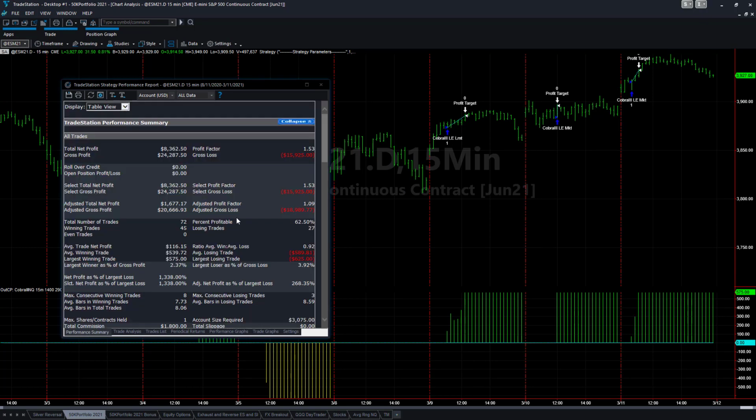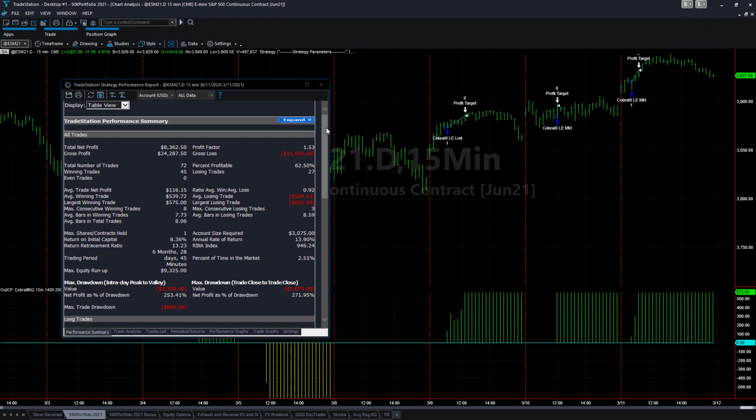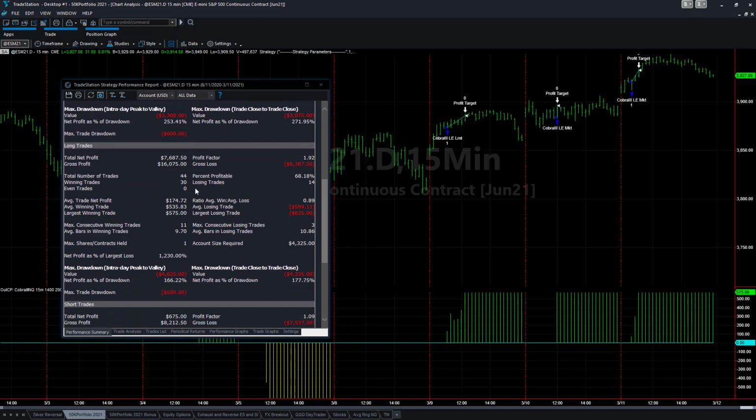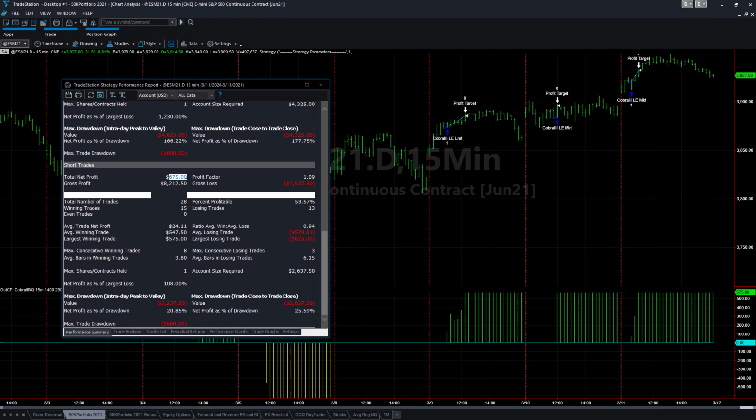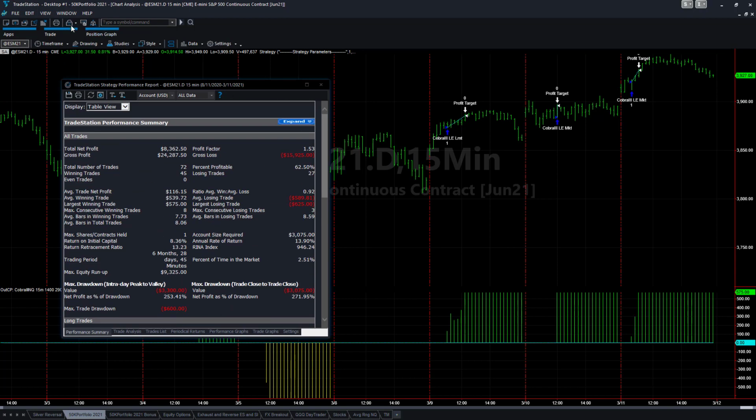Let's look at the difference between the longs and the shorts. So you see most of the gains are on the long side, which makes sense. 687.50 and 675 on the short side. Still a small drawdown, so we're keeping the shorts on. We want to make money on the short side as well.